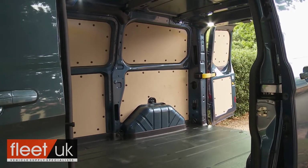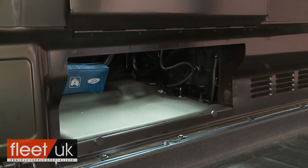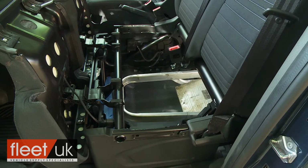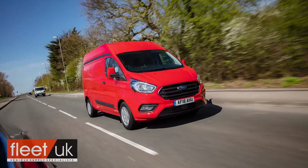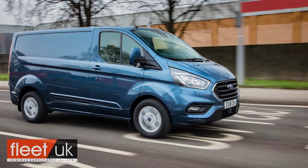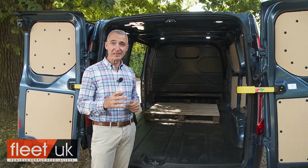In all variants, you can increase your load area length by 517 mm by making use of a handy flap in the bulkhead, which allows you to push really lengthy items through into the cab. If you need something bigger in the Transit Custom range, a higher H2 roof height's available, as is a longer L2 wheelbase. Together, these two additions could potentially give you up to 8.3 cubic metres of total capacity.